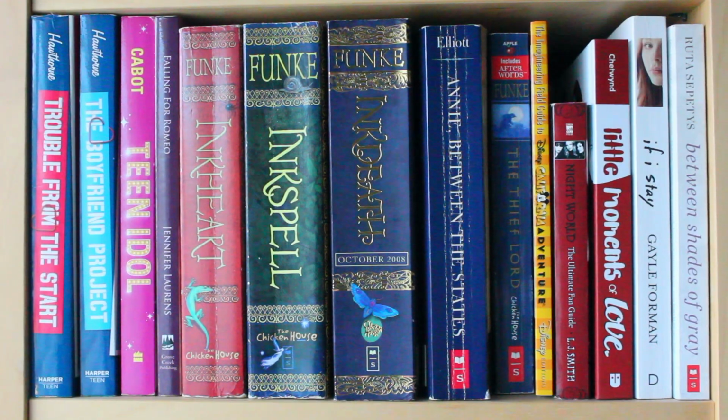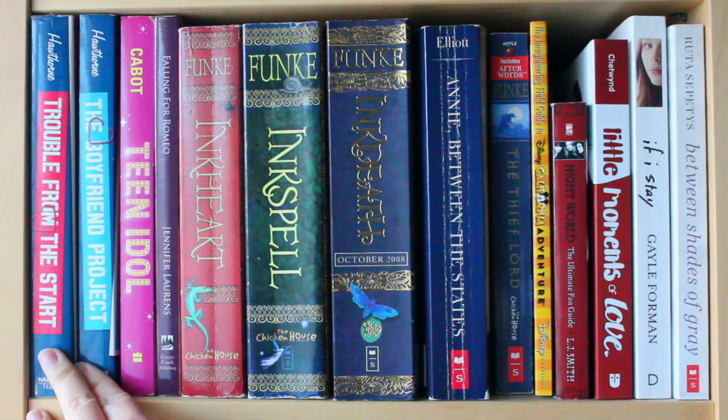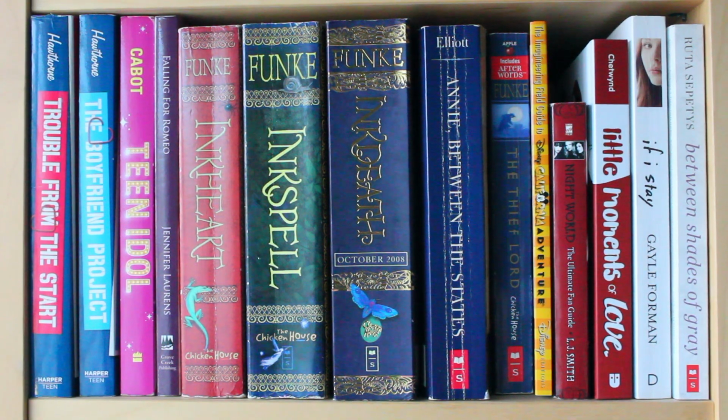Now this shelf also has a lot of really fun books on it. We have Trouble from the Start and The Boyfriend Project, both by Rachel Hawthorne. I really enjoyed Rachel Hawthorne's books growing up, and I've only read The Boyfriend Project. I haven't read Trouble from the Start yet, and I really liked the other one, so I really need to get to it.